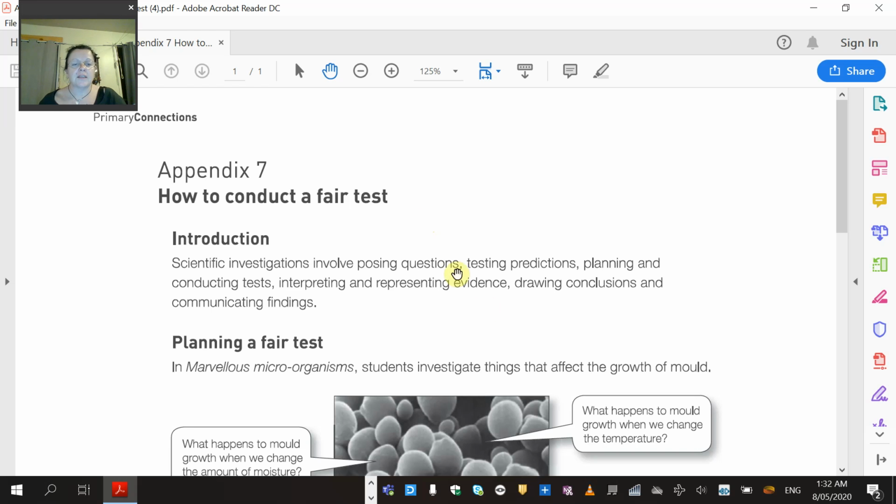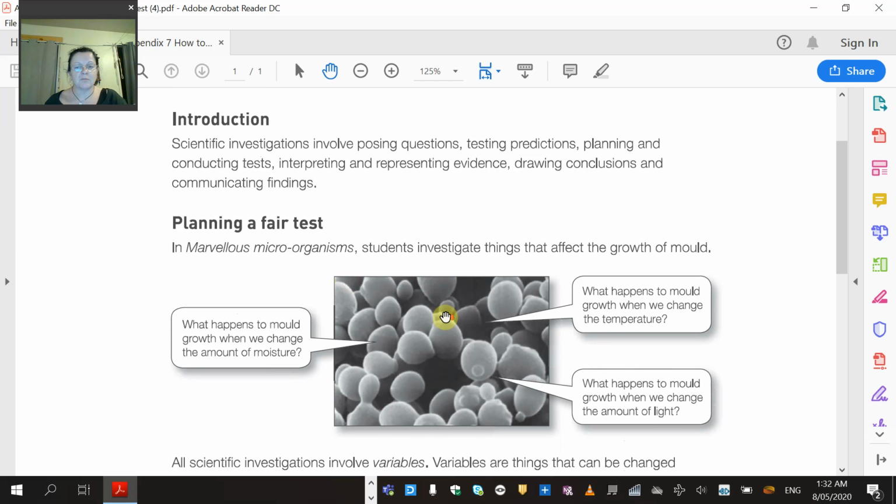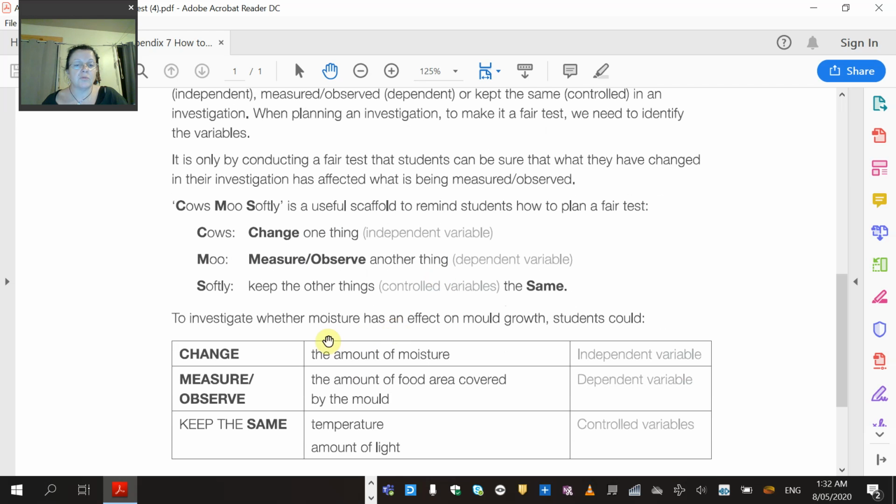Okay, so they just explain this fair testing idea and what's actually happening with the microorganisms in the mold. They actually call it cows move softly. What that means is, if you change one thing in your experiment, your independent variable, your measure and observation of another thing, your dependent variable, has to be the same all the time.